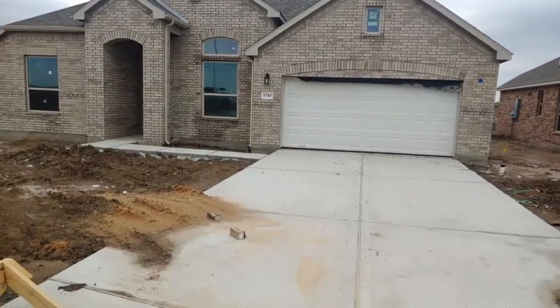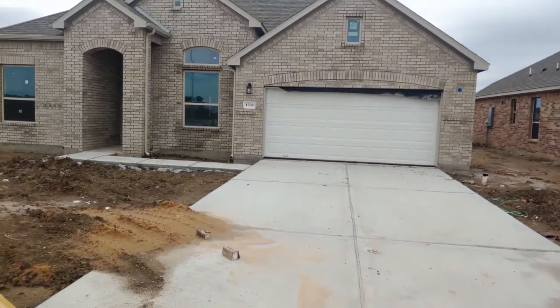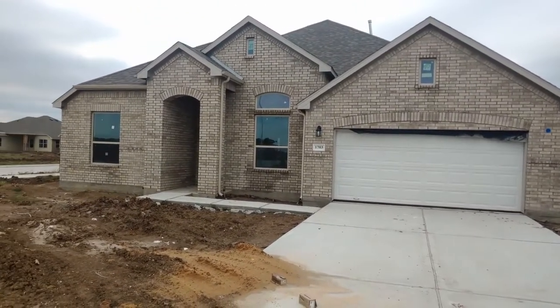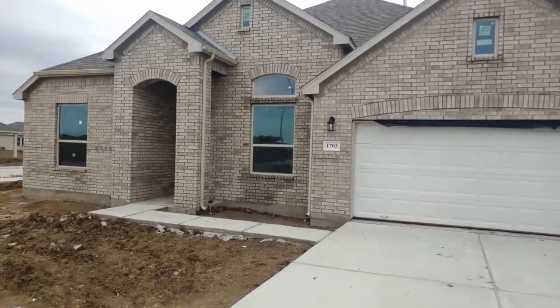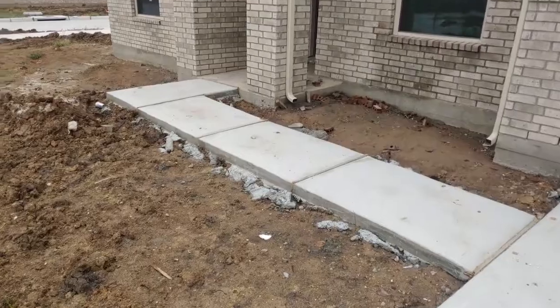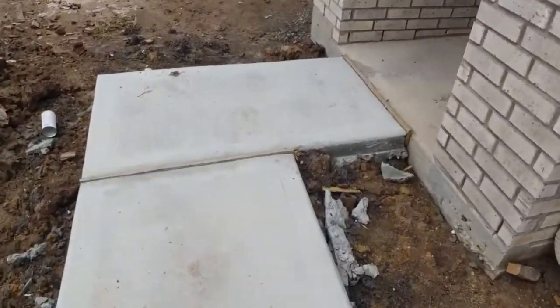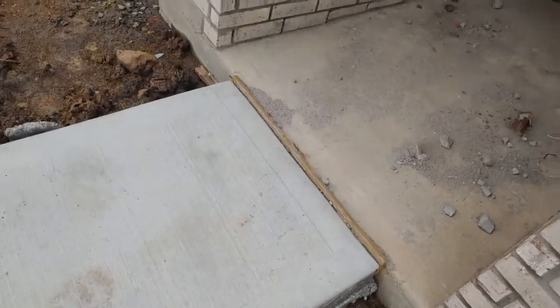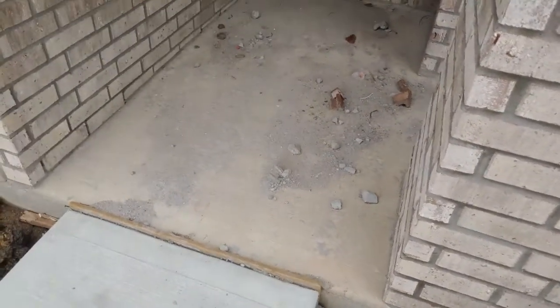All right, so the last time we were here, they were pouring the driveway and they were finishing up the brick, so all of that is done. Looks good. Let's go right inside the front door. So your sidewalk is in. I remember we were looking at something here that wasn't right. I'll probably take another picture there, but it looks like they're going to be able to level that off.